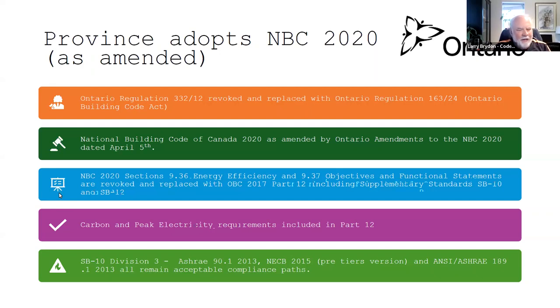However, Caledon released its municipal green standard this week referencing NBC 2020 Tier 3 as its minimum requirement. So although the province has not adopted the tiers, you can expect that municipalities will start adopting them to meet their own policy objectives as Caledon recently has and as they were originally planned to be implemented. Next slide, Adam.